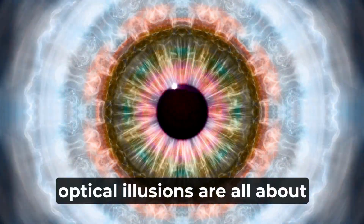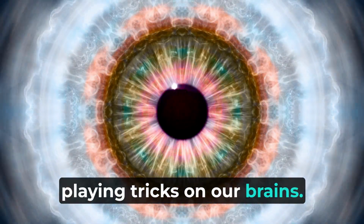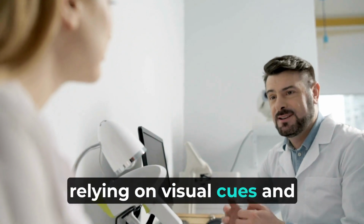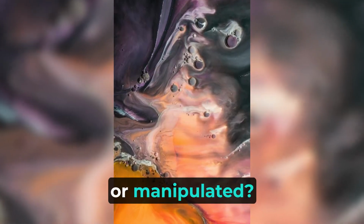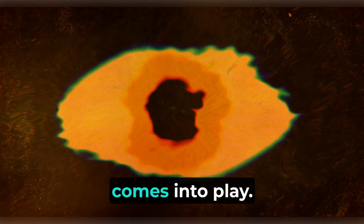At their core, optical illusions are all about playing tricks on our brains. Our brains are powerful organs that constantly work to interpret the world around us, relying on visual cues and patterns to make sense of our surroundings. But what happens when those cues and patterns are distorted or manipulated? That's where the magic of optical illusions comes into play.